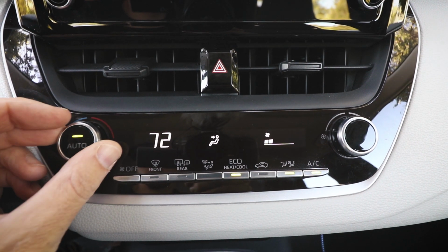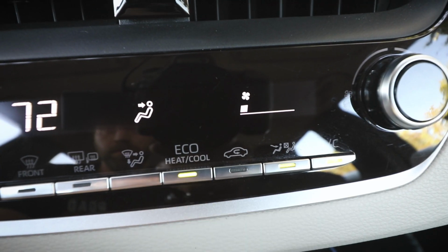And right below is a simple to use climate control system with an eco mode and a mode to turn off the rear vents, which you can do if you're traveling with somebody in the rear seat that you don't like, or maybe you just want to be more efficient.